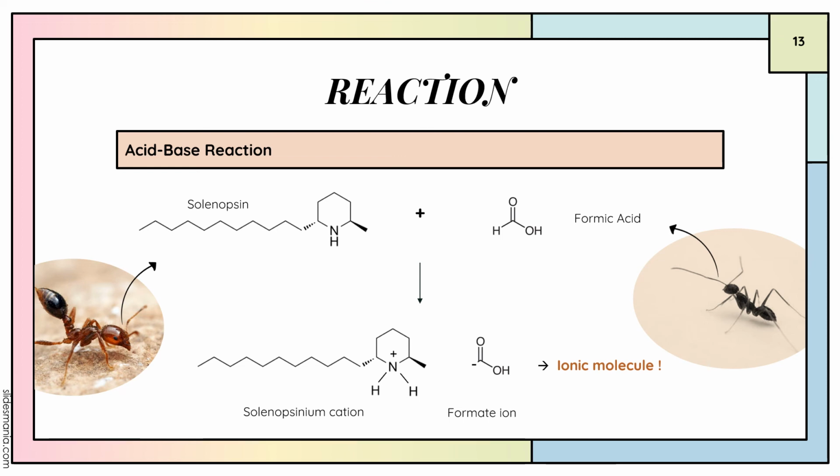So it will form these two ions and form an ionic molecule. This ionic molecule is less lipophilic, which means less soluble in fats, making the ionic molecule unable to penetrate the crazy ant cells. That's why the crazy ants are not affected by the solenopsin from the fire ants.